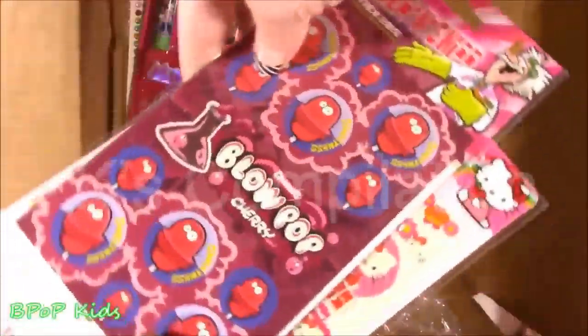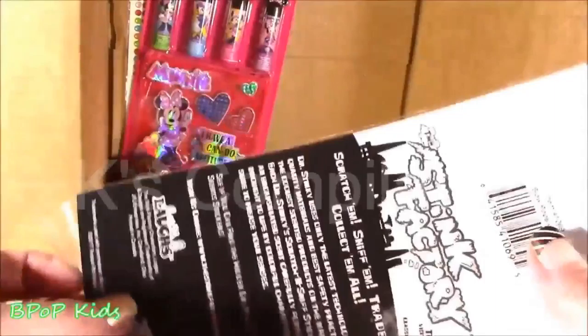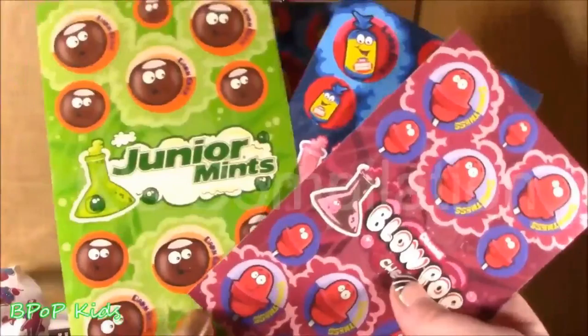Oh, we got more stickers. Look at that. Oh, yes. Look at that. We got the Blow Pop. I didn't even see it. Scratch and Sniff. These were my favorite. These were probably like $2 or $3 each. I don't know. They were the best. Smells exactly like a Blow Pop. We got all the candies. I definitely have to get more of these.